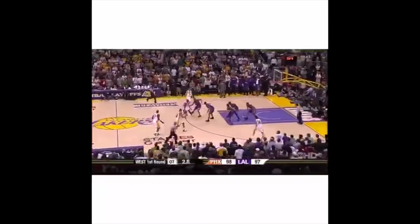Walton can tip it. Bryant with the save. Oh, you got to get a shot here. Final seconds. Bryant for the win. Bang!